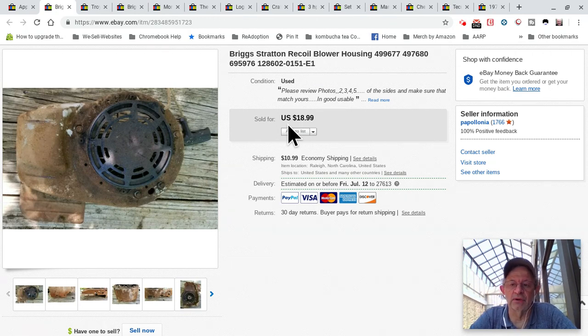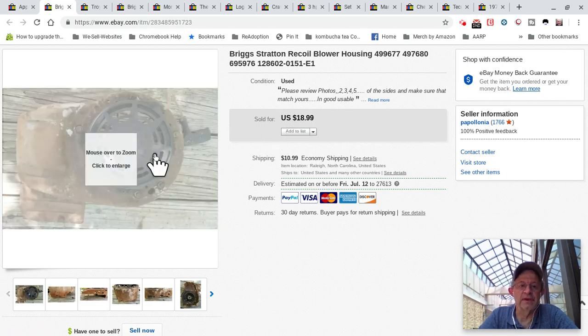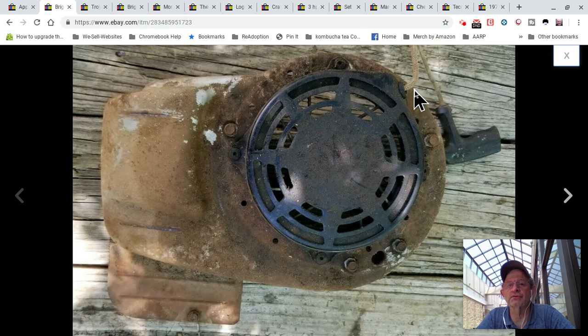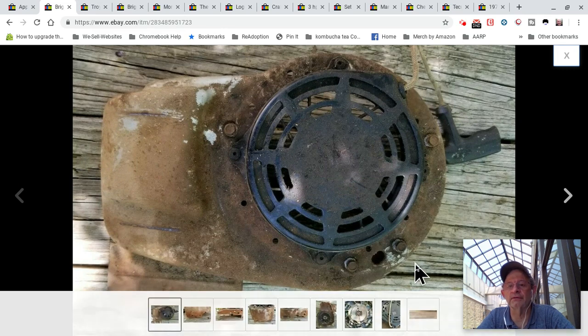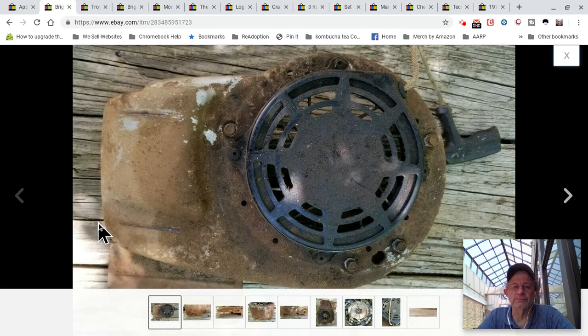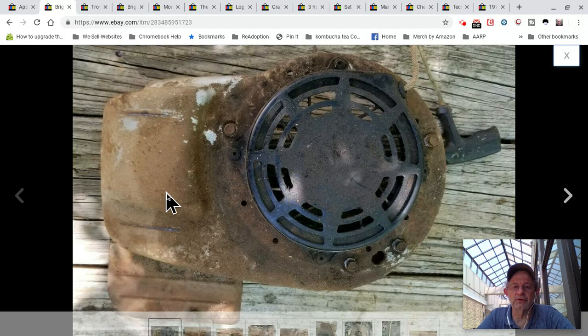This is a blower housing off of a lawnmower, a Briggs & Stratton lawnmower. Very easy to take off. I will make the picture bigger and show you there are 4 screws: 1 screw underneath here, 1 screw there, 1 bolt there, 1 bolt there. They're all bolts, I'm sorry, they're not screws. It comes right off after you take the gas tank and the cover off.